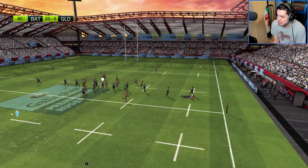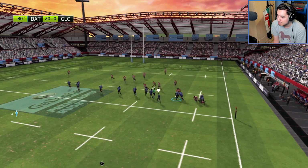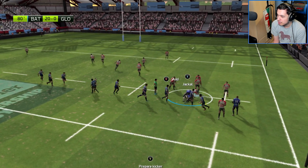Putting up a fight at the end here. He took good advantage of the gap. Gets through. Ball should be still ours now in the hands of Gloucester. Trying to score some points. That looks like it'll be a ruck.